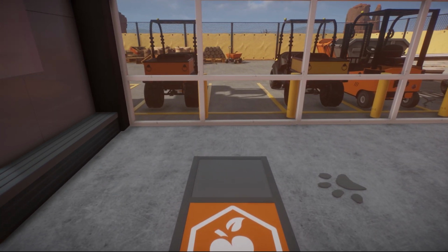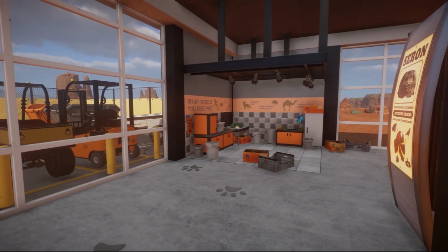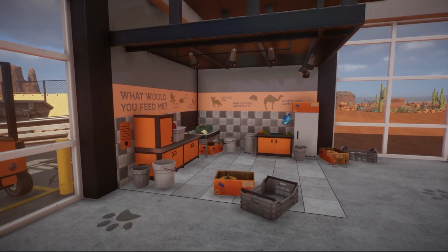This hopscotch is so cool. I would love to see that as a kid in a zoo, and I would have so much fun in this area as a kid in the zoo.